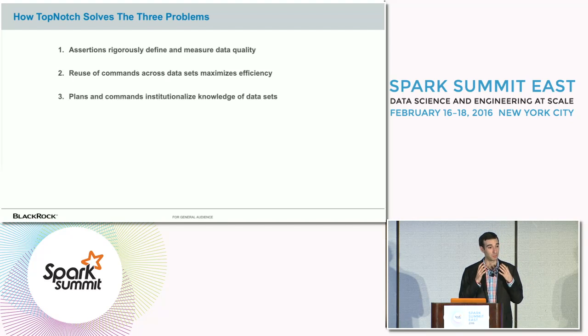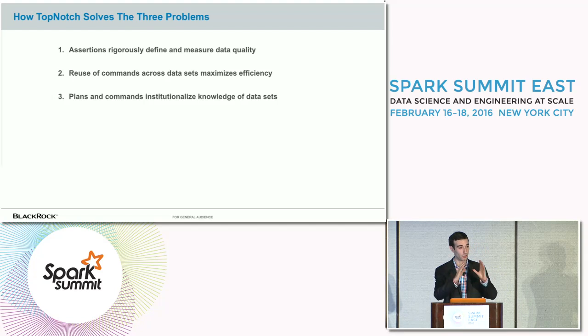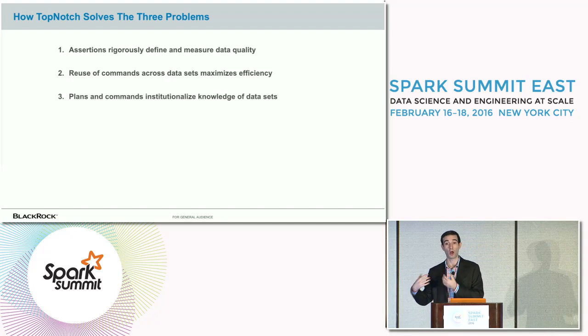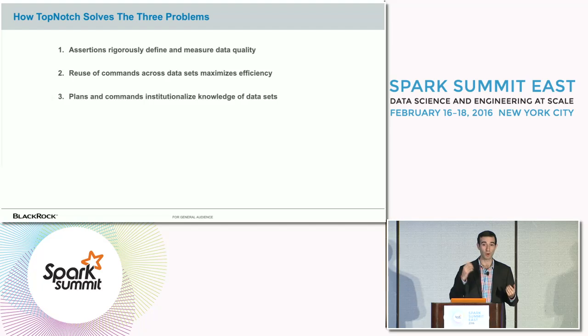That's why we have the plan handle all the file I/O. You write the plan to handle the I/O as one JSON file. All your other commands are other JSON files that can be reused between plans for different data sets. What that means is you write the command once. You write an assertion to say FICO, the balance, and the loan-to-value ratio have to be reusable, and you reuse it across data sets.